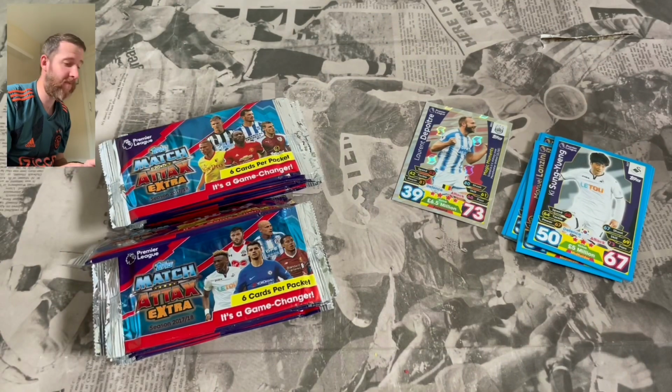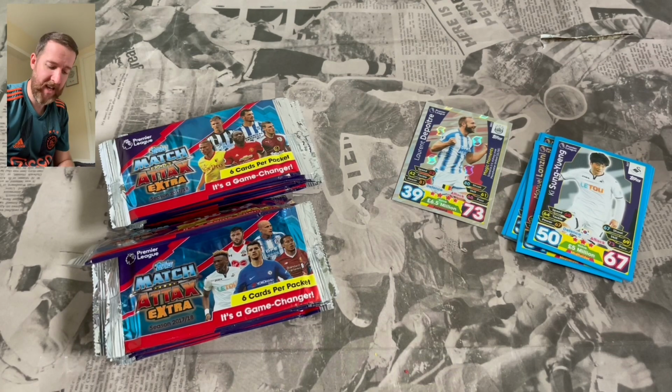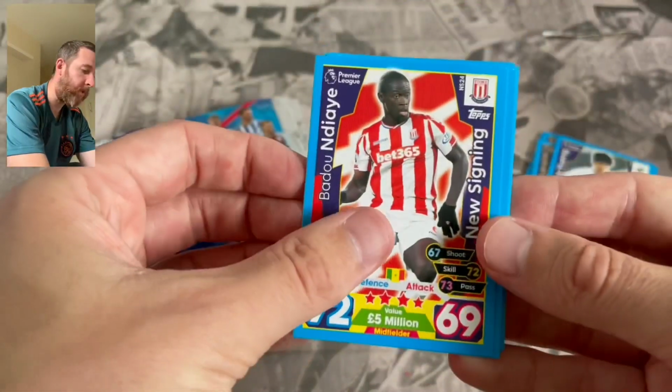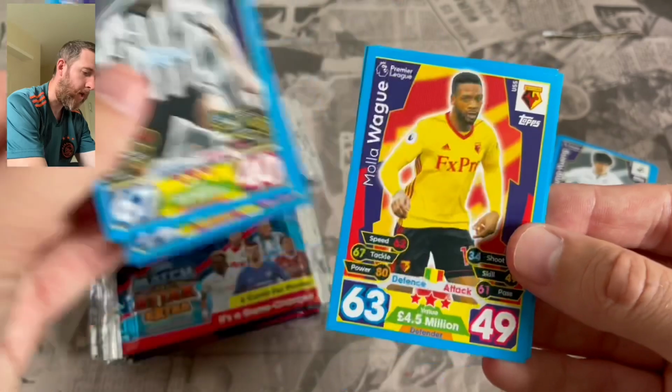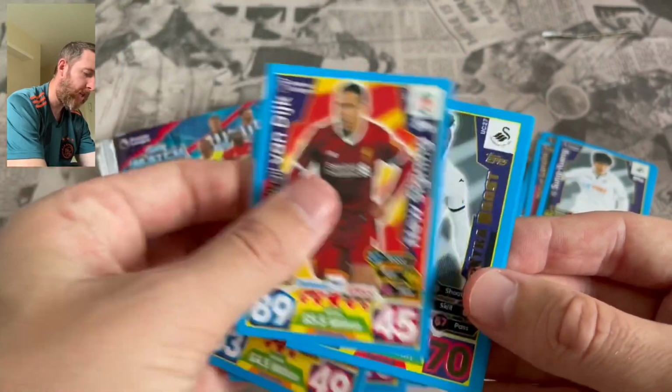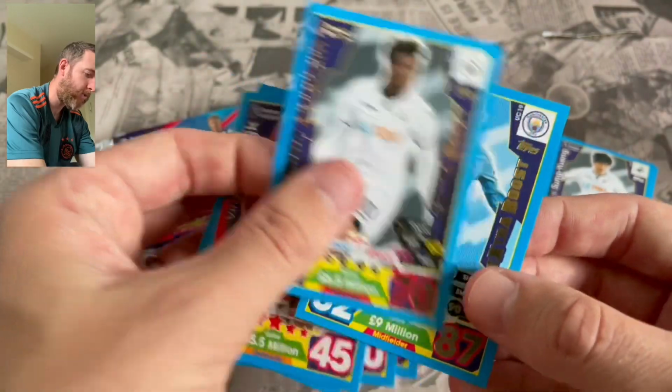Like I said, I didn't collect it. Just gone out on a whim, really, to try and find one of these. Phil Foden, his first Match Attax card, I believe. I may be wrong, but from what I've seen online, this was his first ever Match Attax card. So we've got Mawson, Van Dijk again, new signing, Tammy Abraham there, extra boost, and David Silva.